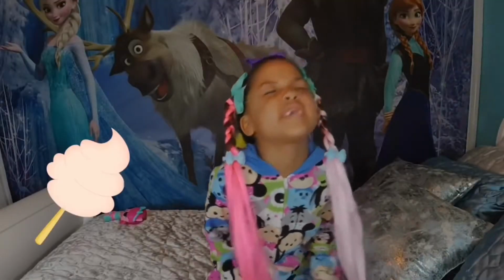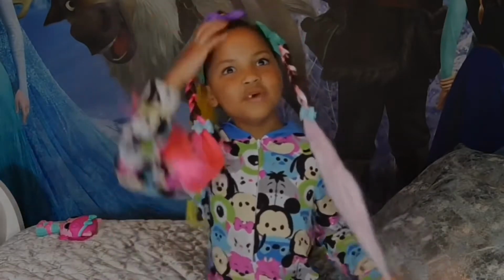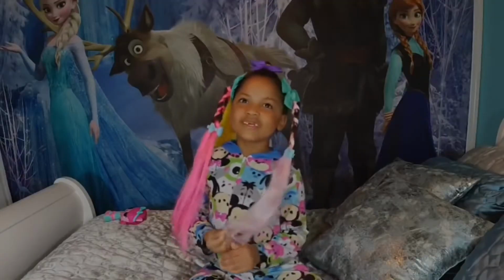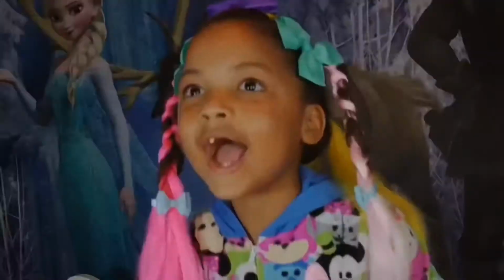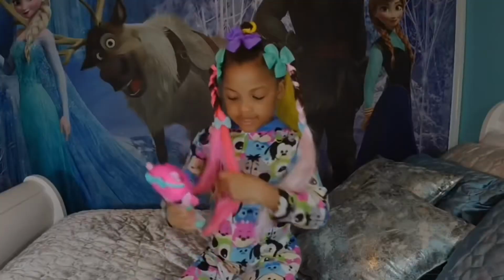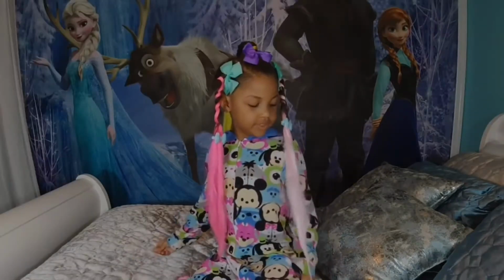I really want my hair to be cotton candy so I can eat it. But I don't want to eat it. Like, you know, like, oh, sorry. Because that is really crazy. Guys, I loved it, but it's just like a brush. Thank you, brushing my hair. The bows came with it.